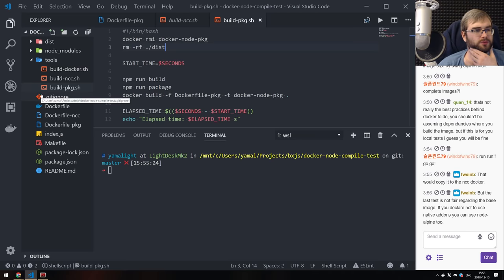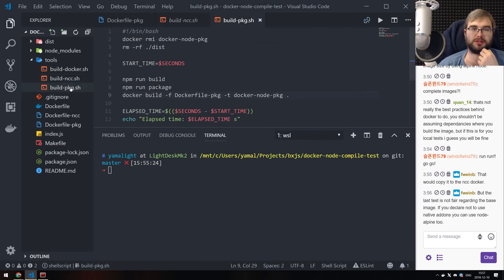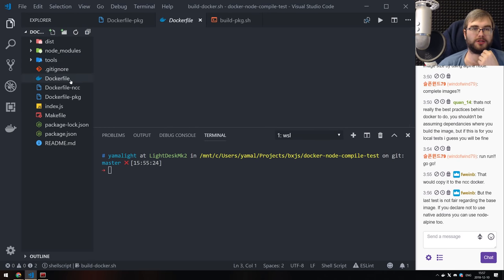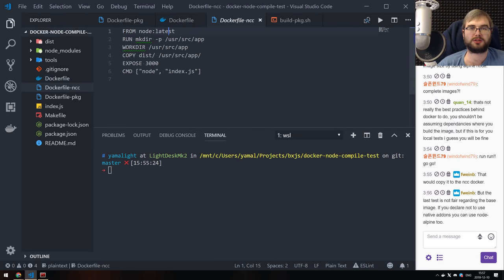Let me have a look at the chat. That would copy it to the NCC Docker. Yeah, that's the idea. I mean, we just have it in a dist folder, but we only copy the output package. But the last test is not fair regarding the base image. If you declare not to use native add-ons, you can use Node Alpine too. That is actually true. We could use Node Alpine. That is a very fair point. So since we are not using native add-ons, it sounds like a fair point to actually switch to Node Alpine. Alpine, yes, let's do that. Why not? Node Alpine, yes, and Alpine latest. Yeah, that makes it way more fair.